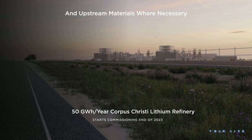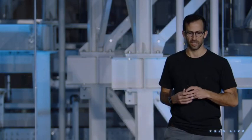Again, the result of collaboration and internal execution of construction in partnership with local communities. This site is 30 minutes from the Corpus Christi port. It's located directly on rail. The process route we're taking is a direct soda ash leach of the input material, which means there's no acid roasting. We don't have any of the waste products associated with an acid roasting step. We're designed to consume lithium spodumene, which is a very commonly traded lithium rock, but it is flexible to other feeds from primary and secondary sources.